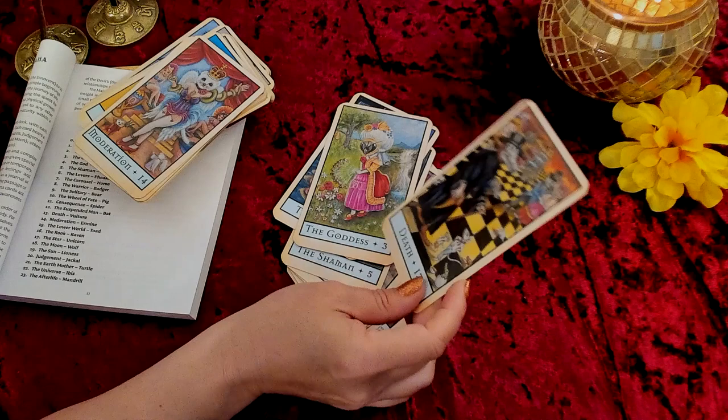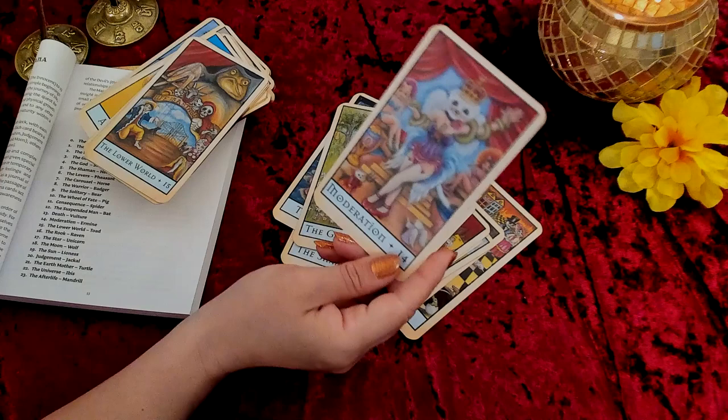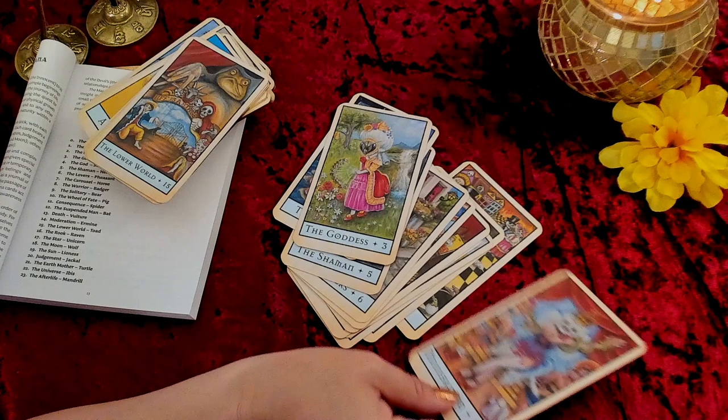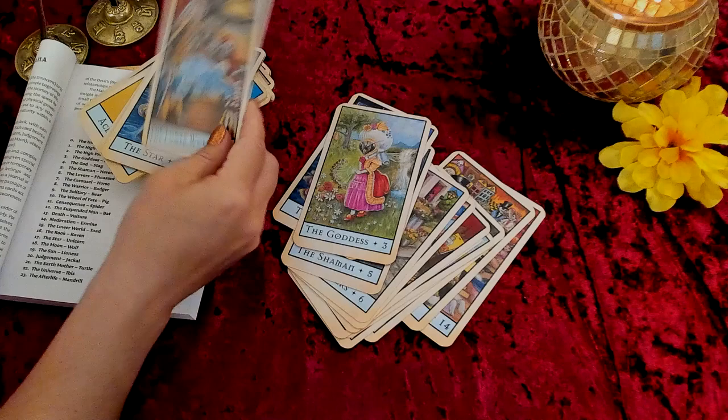Card 14, moderation. I don't know how you pronounce that. Hermione. Card 15. The lower world is a toad. This is stuck together too.